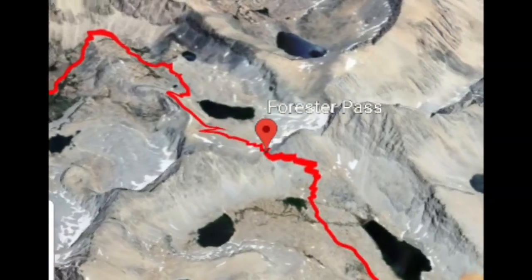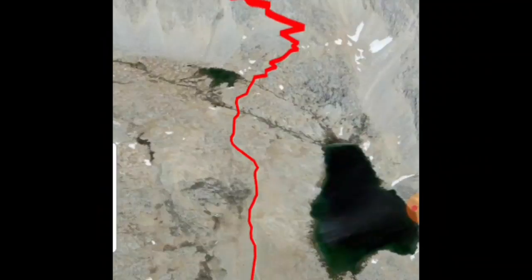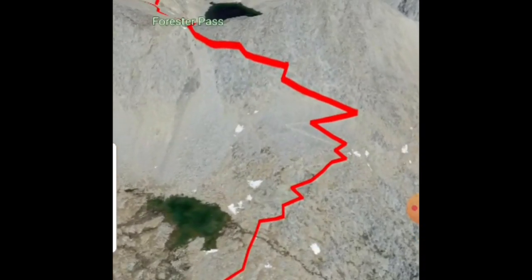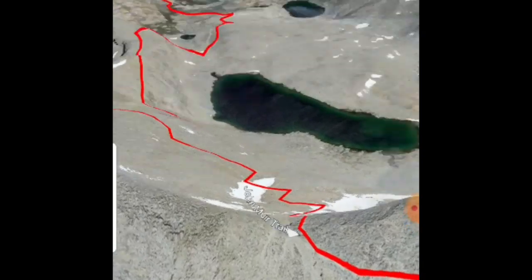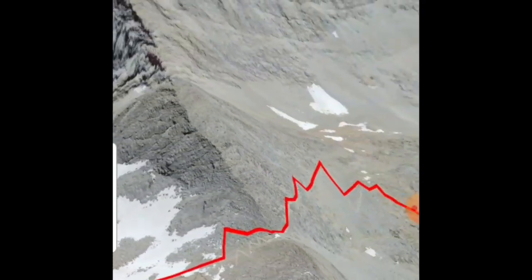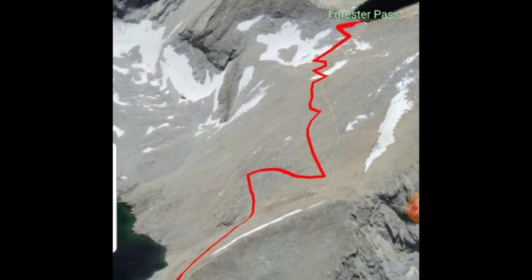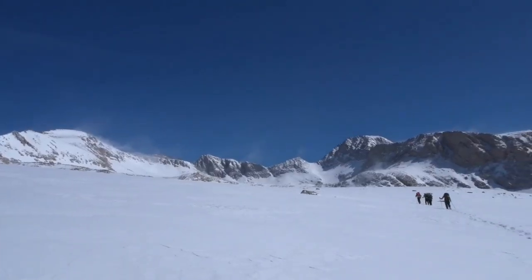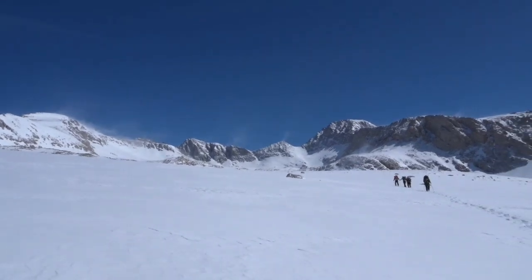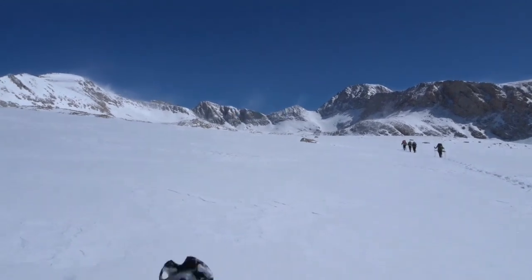This is Forrester Pass. Forrester Pass is 77 miles from Kennedy Meadows at mile 779.5. The pass is 13,200 feet high. The final approach is 623 feet over 0.9 of a mile with a gradient of 13%. The approach heads up a valley with a gentle gradient, with the pass clearly visible in the distance.